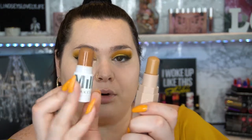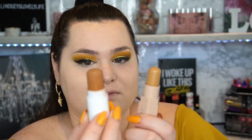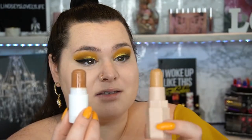This is a milk bronzer. It's a mini. This is the mini size. It's like $15, I think. And this is the full size matchstick.